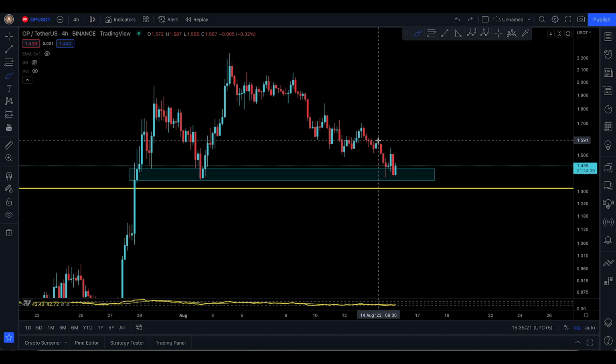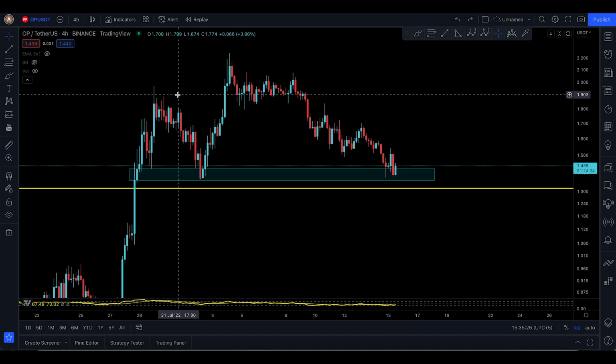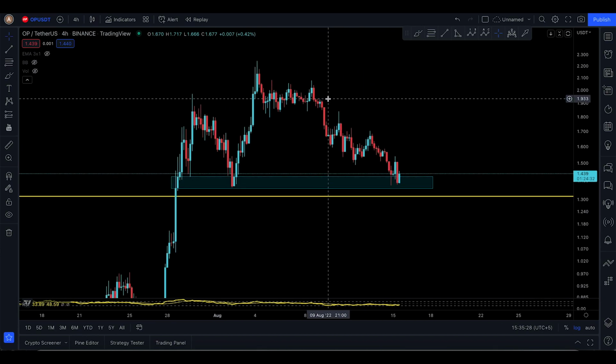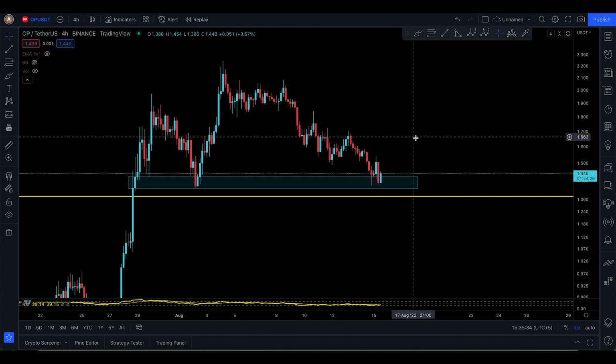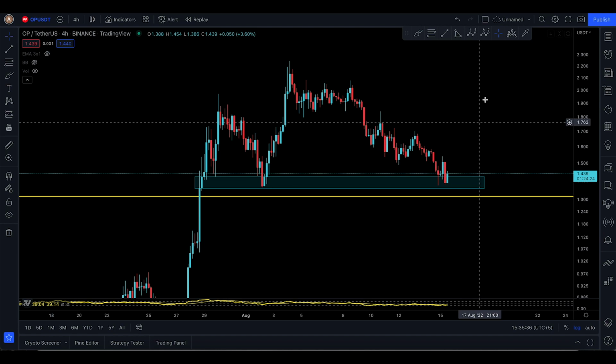I do see the patterns on Bitcoin right now, and if OP follows Bitcoin, of course, which it hasn't been doing, because OP has been the opposite of Bitcoin, but if now it does try to follow Bitcoin, then we might be looking at OP trying to move to the upside.